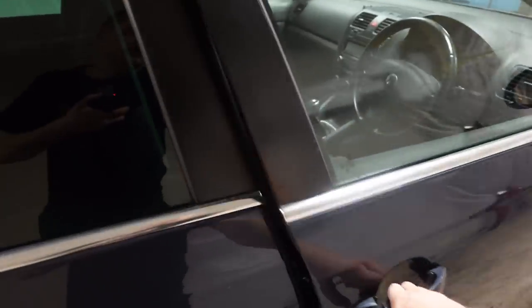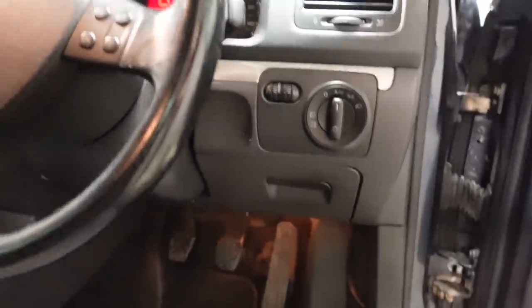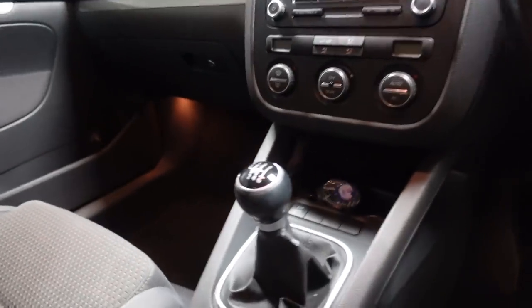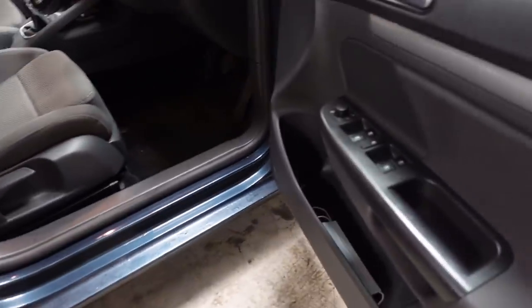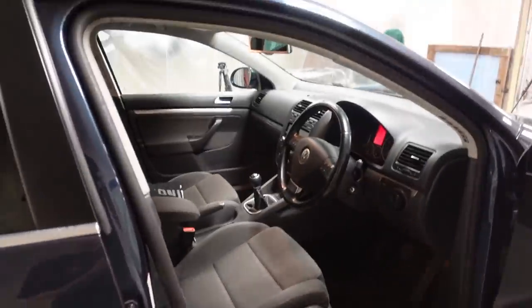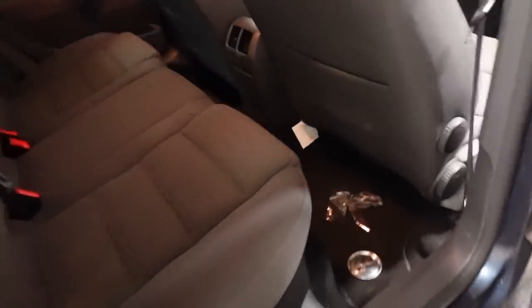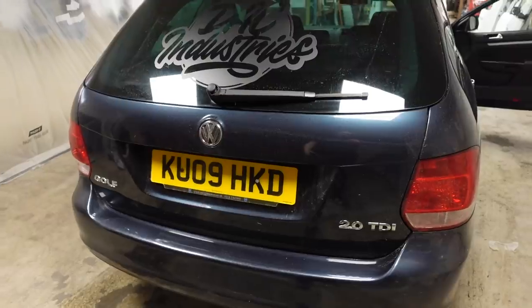Coming on the inside, in here, yeah, nice enough. We've got auto headlights, multifunction steering wheel, aircon with climate control, 6-speed manual, some pretty nice seats, electric windows, electric mirrors, heated mirrors, very basic head unit, but it's a nice little car inside. Pretty clean. Back here, again, all nice and clean. That's me leaving rubbish in it. Coming around here then, round to the back.